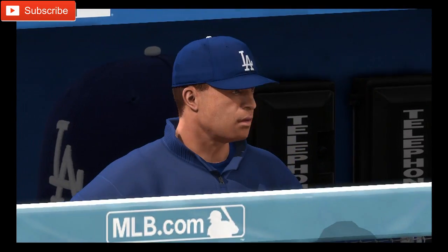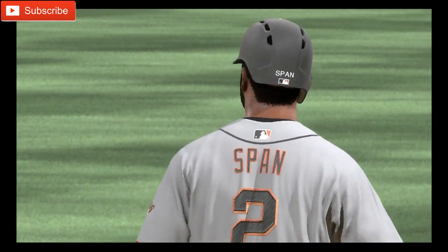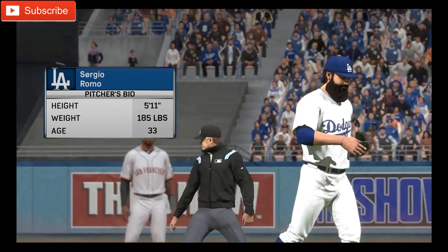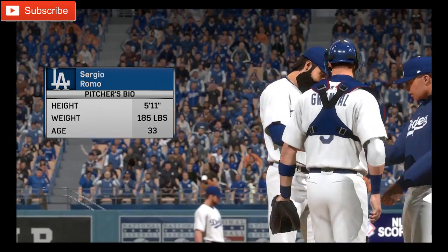The closer is supposed to slam the door on his opponent, but he left the door wide open with a walk there. We'll see if they can capitalize on it. Sergio Romo gets the call here as he'll try and look for 1 out to finish this thing off. Sergio Romo.